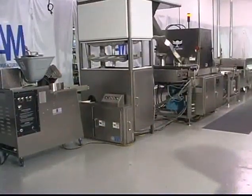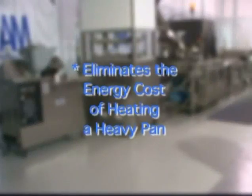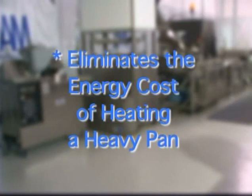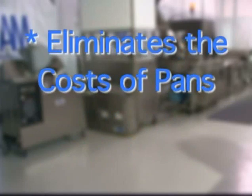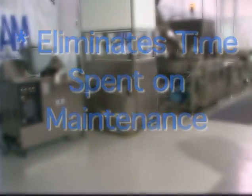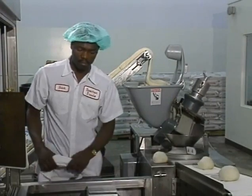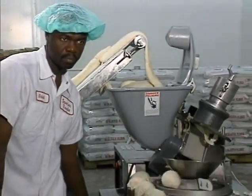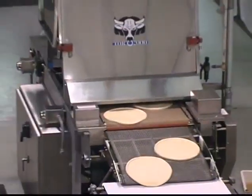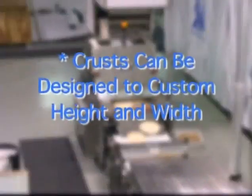And since no pans are necessary with the AM pizza line, you'll save money two ways. First, the energy cost of heating a heavy pan during the baking process is completely eliminated, thereby substantially reducing your fuel bill. Secondly, the cost of pans themselves are eliminated, along with the time spent in normal maintenance to assure their cleanliness and sanitation. With an AM Manufacturing pizza line in your facility, you can realize consistent quality control, increased flexibility, cost-cutting efficiency, and higher profits.